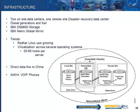Trends that our infrastructure guys are seeing are Red Hat Linux use is continuing to grow, and then virtualization. We can buy a wonderful server that is just way too powerful for any one use, and we're typically running 20 to 60 hosts virtualized per server now.